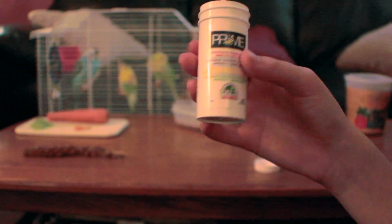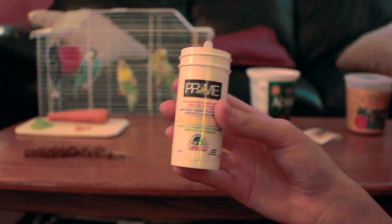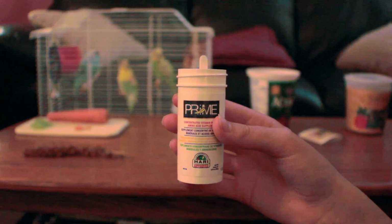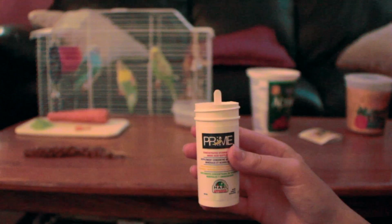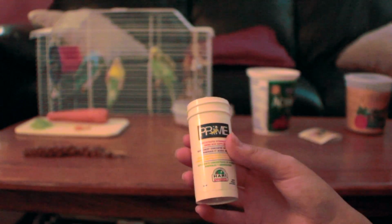But make sure if you buy multivitamins that you read the label really carefully, because every vitamin is different, every brand is different, and they all have different methods. And it would not be good if you accidentally put too much in and hurt your budgie.